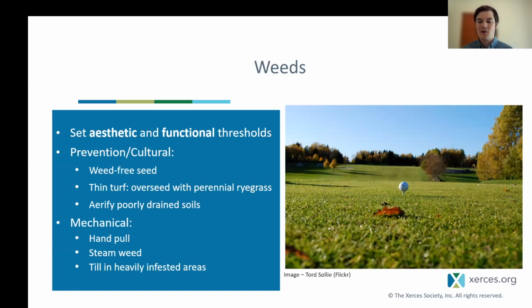They used a variety of prevention methods like selecting weed-free seed, overseeding thin turf with perennial ryegrass, and aerifying poorly drained soil. And for weed removal in those areas where you really needed the turf to have high function or high aesthetic value, they recommended mechanical removal around places like greens and tees, and only using spot application of herbicides when necessary. Mechanical removal involved hand pulling, steam weeding, and also tilling in heavily infested areas. And they found that in medium or low aesthetic areas, herbicides weren't even necessary to use.